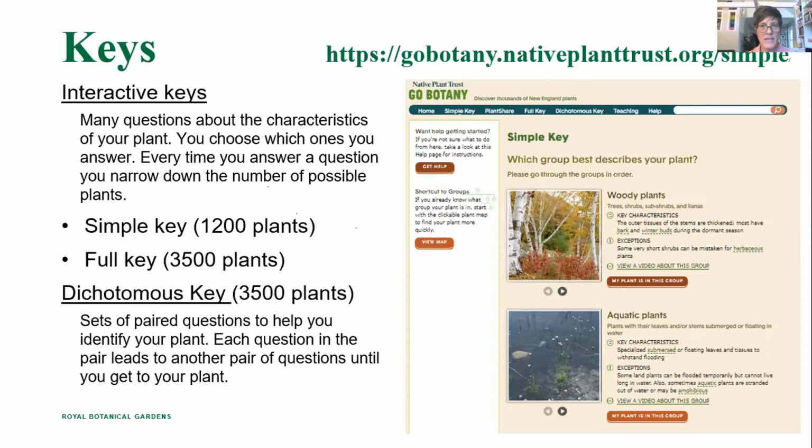Okay, let's talk about keys. A key is a group of questions that, as you answer, brings you closer and closer to the identification of your plant until you get there. There are two kinds of keys, both of them present in Go Botany. There are interactive keys and dichotomous keys. Interactive keys is many questions, and each question will ask you about the characteristics of the plant that you're looking at. You choose which questions you want to answer in an interactive key. And every time you answer a question, it narrows down the number of possible plants.